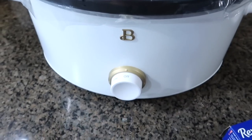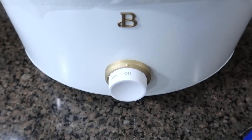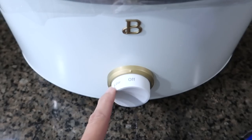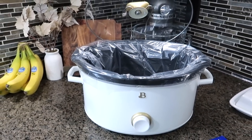Some of the reviews said that the words come off on the knob when you turn it on and off. So I'm just going to be super careful not to touch those when I turn it on. But I'm just gonna follow the recipe.